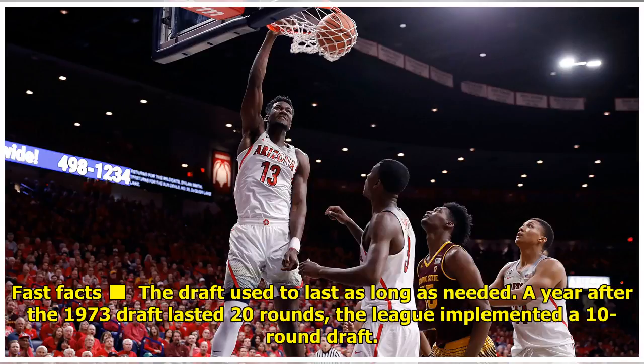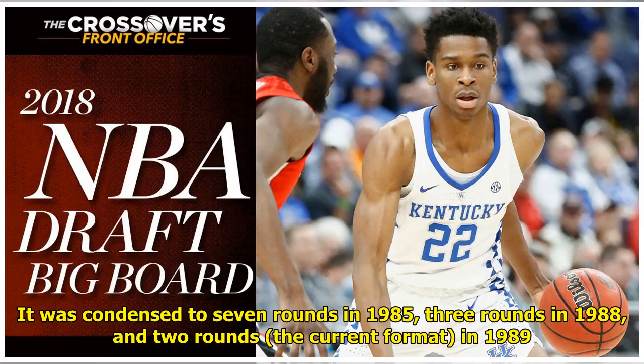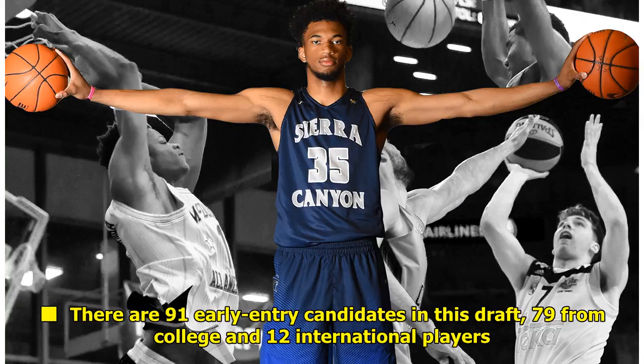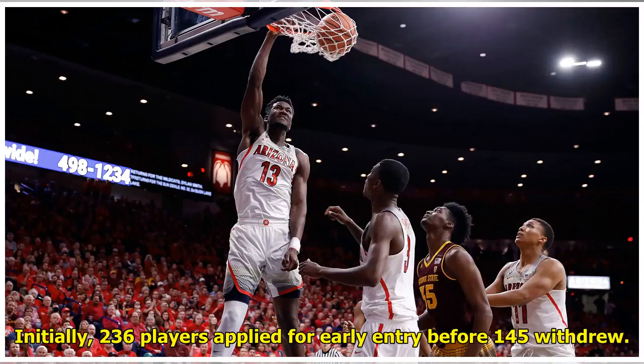Fast facts: the draft used to last as long as needed. A year after the 1973 draft lasted 20 rounds, the league implemented a 10-round draft. It was condensed to 7 rounds in 1985, 3 rounds in 1988, and 2 rounds, the current format, in 1989. A record 18 college freshmen were selected in the 2017 NBA draft, 4 more than in 2016. There are 91 early entry candidates in this draft, 79 from college and 12 international players. Initially, 236 players applied for early entry before 145 withdrew.